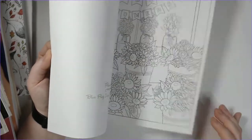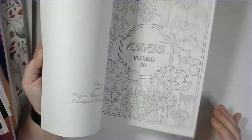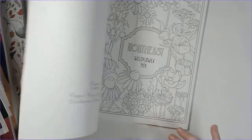I really like the seed packet ones. I like the ones that feature all the different wildflower mixes.